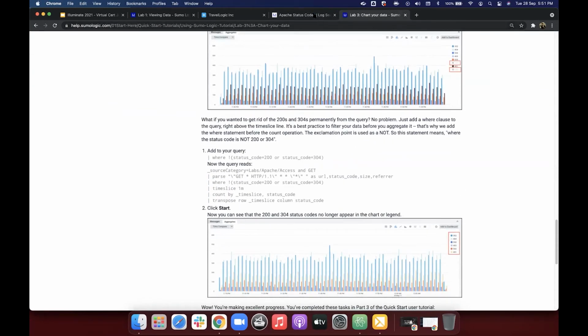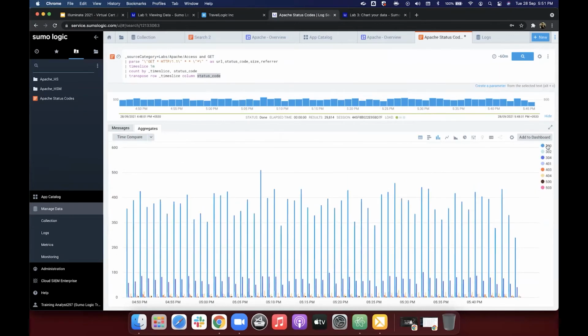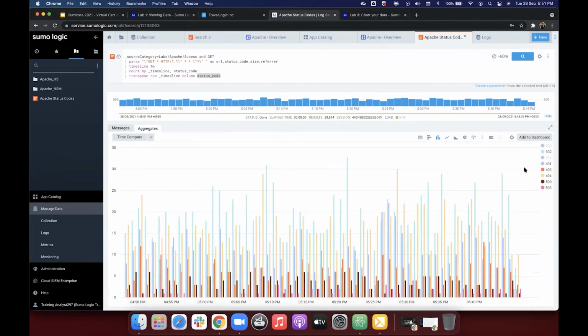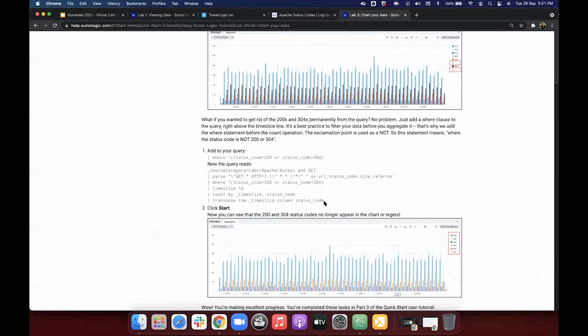Now, as I mentioned before, we can actually have this type of view where we can exclude the 200s and 304s from the UI while seeing these messages. But there is also an extra method of making sure that we are discarding these log messages using a var statement. And in order to do that, we have this particular query.